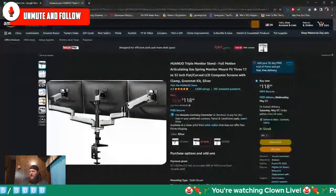All right, now let's talk about the next product that I've got in my carousel. This is going to be the Huanuo Triple Monitor Arm Stand. Now, the Triple Monitor Arm Stand is in the house. We are outside in the camper today. So I'm just going to grab this product page, and then we're going to search for this product. Oh, and guess what? It's on deal. Of course, we're having a fun little stream talking about all deals today. All right, now let me share this product page with the chat, you guys.